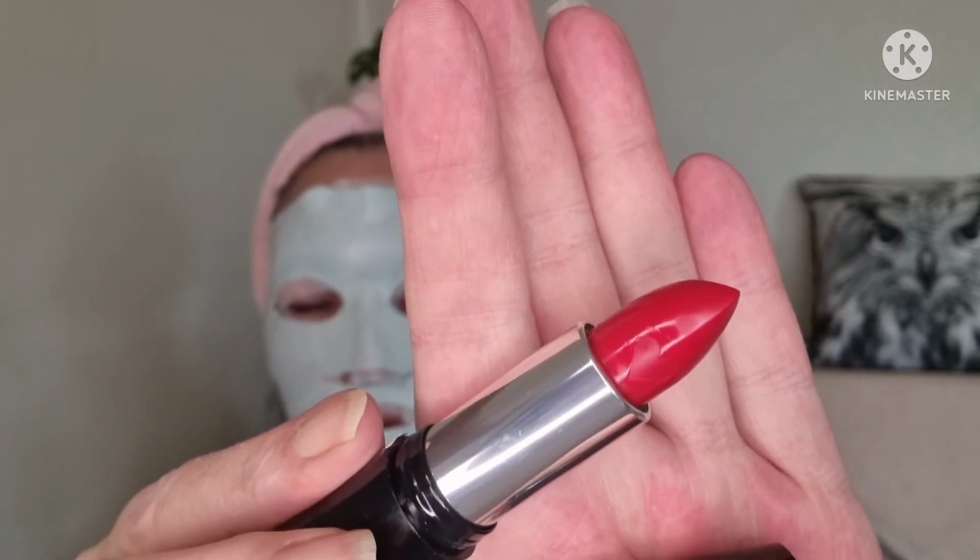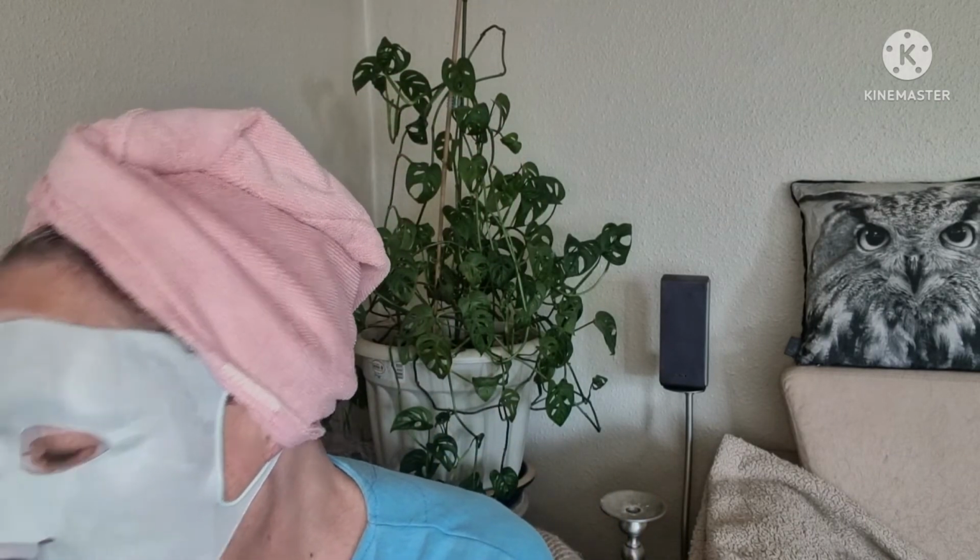This one is not on the list. It's a NYX lipstick in red. Has a little heart up here. And this is a color. Can never have too many red lipsticks. I feel like my sound is being muffled because of this one. I need to, but then again, it's my first time using it, so.